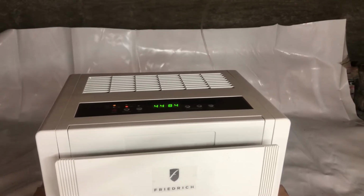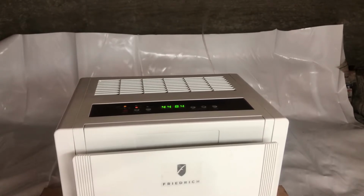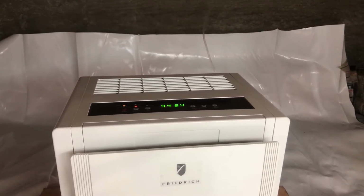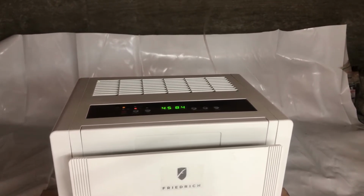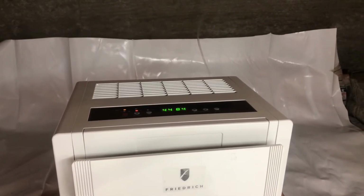Another thing I've talked about doing, maybe, is putting a heater down here to see if we can keep the air temperature a little bit warmer so the dehumidifier can work better. So anyway, that's how that's looking right now for us.